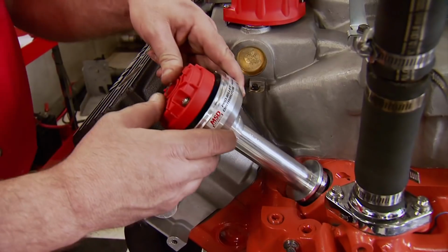Kenny, how many engines have you built? Chrysler engines, this is number 3018. So he's learned a few tricks along the way. You don't want to accidentally start the engine up at 60 degrees of timing. You can do a lot of damage. You need to be as close to 35 degrees as possible.